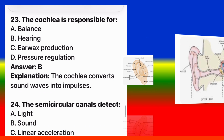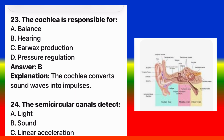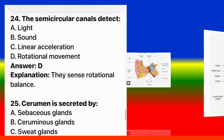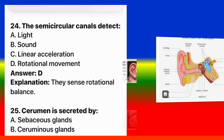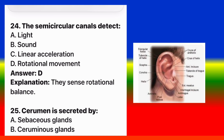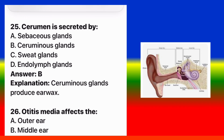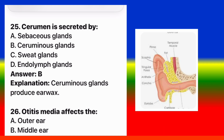23. The cochlea is responsible for A. balance, B. hearing, C. earwax production, D. pressure regulation. Explanation. The cochlea converts sound waves into impulses. 24. The semicircular canals detect A. light, B. sound, C. linear acceleration, D. rotational movement. Answer D. Explanation. They sense rotational balance. 25. Cerumen is secreted by A. sebaceous glands, B. ceruminous glands, C. sweat glands, D. endolymph glands. Answer B. Explanation. Ceruminous glands produce earwax.